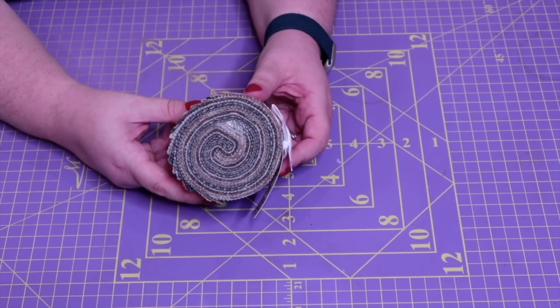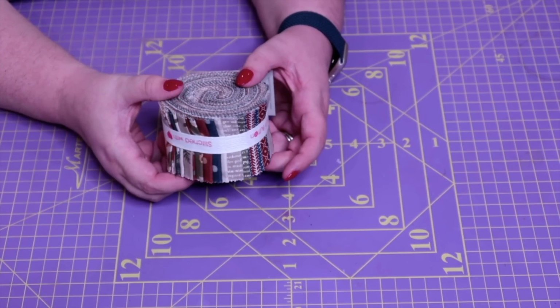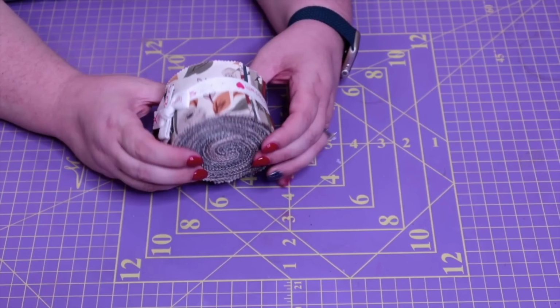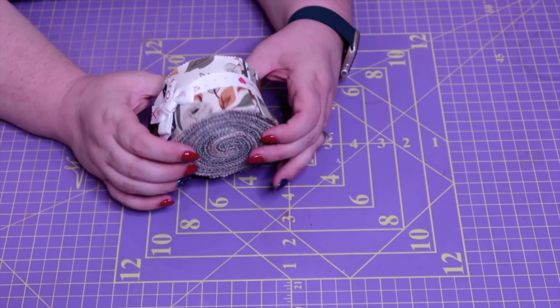You probably already figured out from looking at this pattern what our fabric is, or at least the color theme for it. So let's just dive right into the fabric in this month's box. We have got a junior jelly roll of Flower Pot by Lulla Boutique. A junior jelly roll is a set of 2.5-inch strips by width of fabric. There are 20 strips in this jelly roll. It is designed to give you a taste of the fabric line without the commitment of a full-size jelly roll.